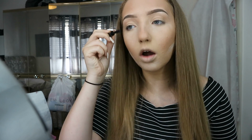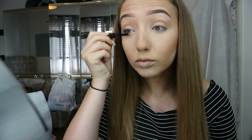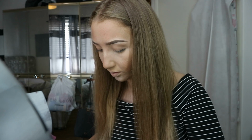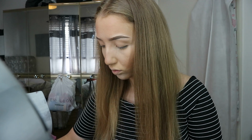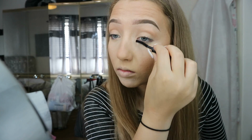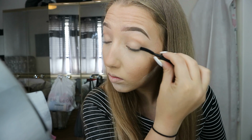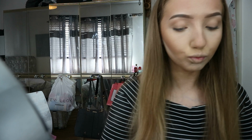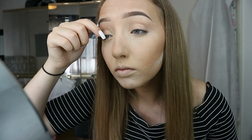Not a lot of people do this because people get watery eyes when they put eyelashes on, but I always put mascara on before my eyelashes. I'm using the wrong mascara, it's a great stuff. I don't actually know where my other one is. I leave these for 30 seconds to dry and then I put them on. Okay, so that's my lashes on.